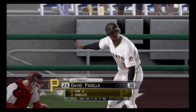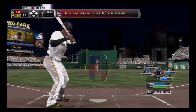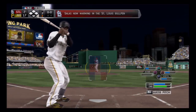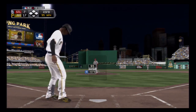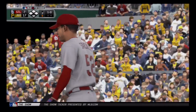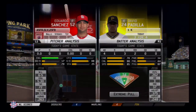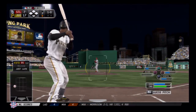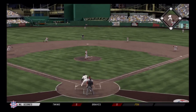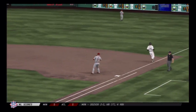David Padilla will step in now to lead off the home half of the 7th. In tight here with the first pitch fastball that's 1-0. And think about it, in game 1 of this series, they've already had to go deep into their bullpen. This could affect them for the rest of the weekend. Swinging a ground ball towards the middle, and he's retired, 1 away.